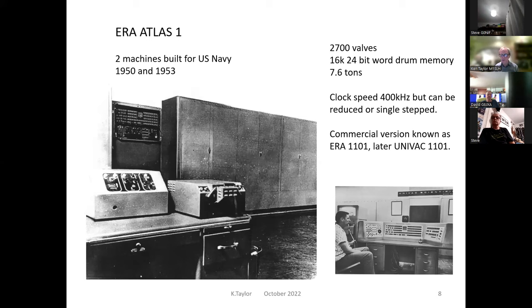This machine should not be confused with another Atlas built in the UK by Manchester University, Ferranti and Plessey in the early 1960s, one of which was delivered to the Rutherford Lab at Harwell. So it wasn't long before they started thinking about non-military applications for the machine. The Navy gave the go-ahead for the first commercial computer, the ERA 1101, announced in December 1951. It was based on the Atlas, and it was called the 1101 because that's binary for 13, and the development of the machine was called Task 13.